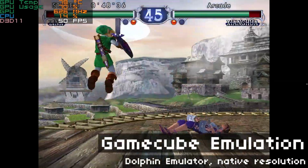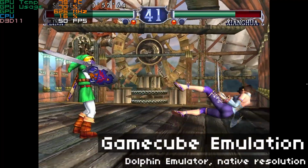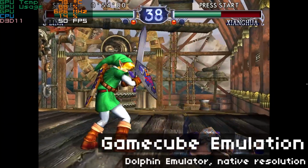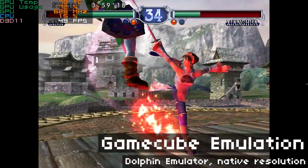You might be able to get them to run if you switch the emulators or switch around the settings or the cores or the plugins or whatever. I didn't want to mess around with it. More of a proof of concept more than anything.